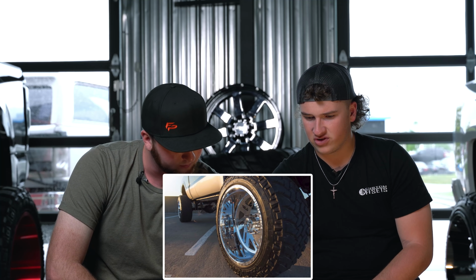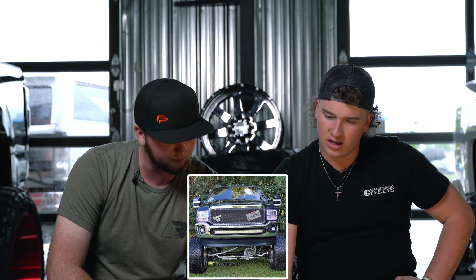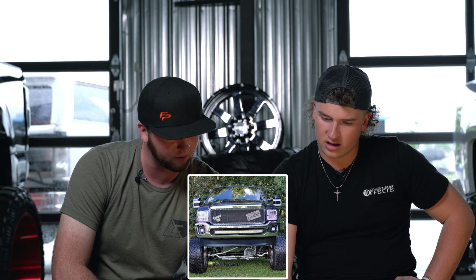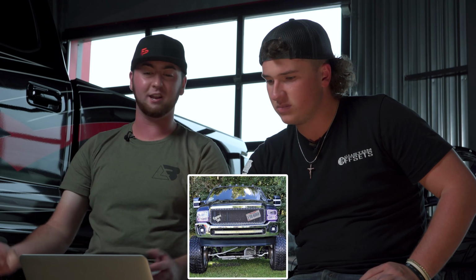Ooh, I like that bumper conversion. It looks a little funky, but I think it kind of looks cool. They pulled it off well. They pulled it off very well. This one is sweet. I do like this. This is super clean. And it's old.